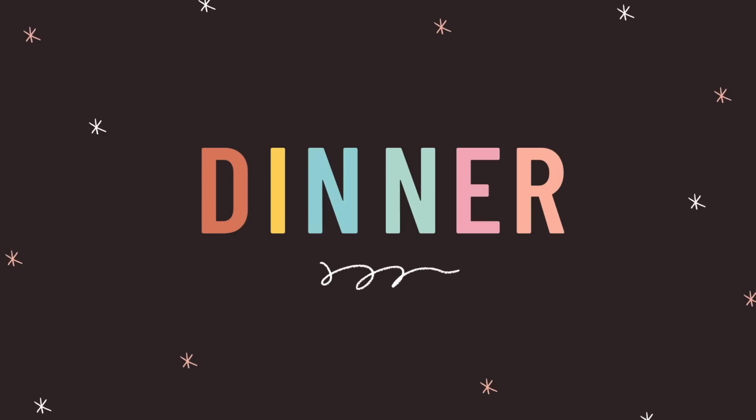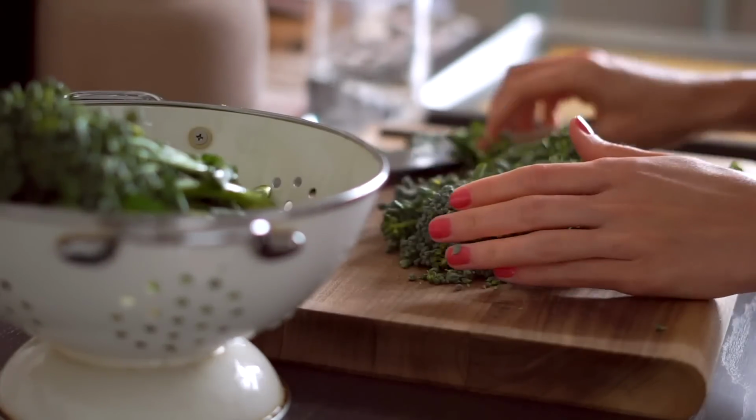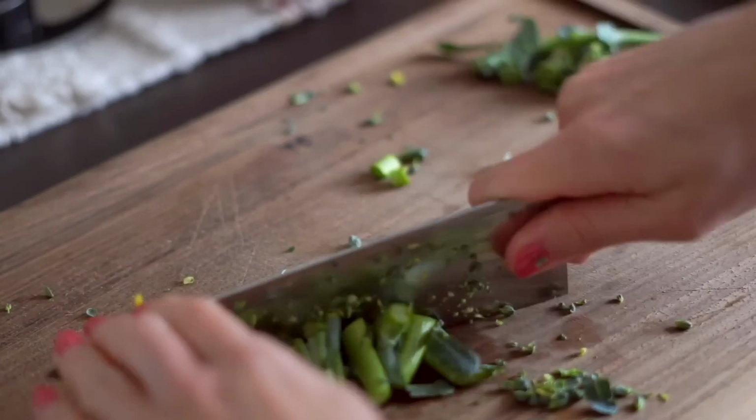For dinner on this night, I wanted to make a pumpkin pasta. I have a lot of canned pumpkin in the pantry right now, so I decided to make a really easy pasta sauce. I'm gonna start by roasting the veggies.